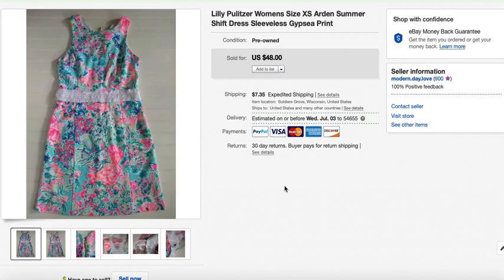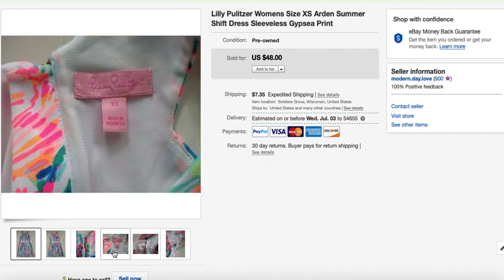This Lily Pulitzer dress was called the Arden Summer Shift Dress, and I actually even could find the print name on this one, which was called Gypsy, so that was pretty cool. I paid $6.40 for this dress, and I sold it through offers to watchers for $32. This took 9 days to sell.